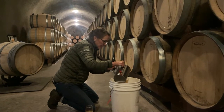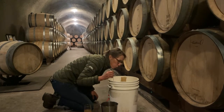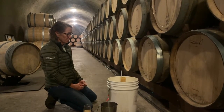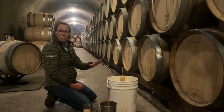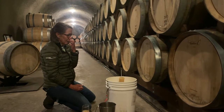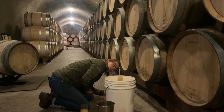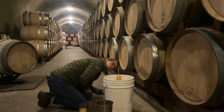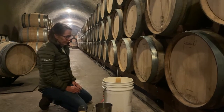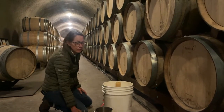So now I'm testing the Brix, which is the amount of sugar. This hydrometer is for the end of fermentation. The first hydrometer is for the beginning. And I read through the meniscus, and I see that it's 1.1. So it has probably another 3 or 4 days of fermentation.